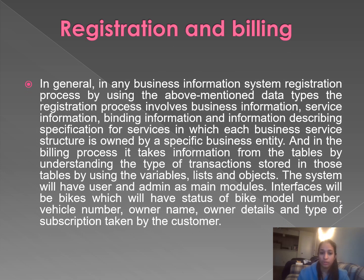Registration and billing. In general, in any business information registration process using the above mentioned data types, the registration process involves business information, service information, binding information, and information describing specifications for service, in which each business service structure is owned by a specific business entity. In the billing process, it takes information from the tables by understanding the type of transaction stored in those tables, using variables, lists, and objects. The system will have user and admin as main modules. Interfaces will be bike, which will have the status of bike, model number, vehicle number, owner name, owner details, and type of subscription taken by the customer.